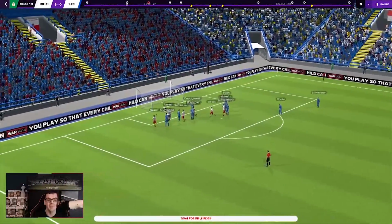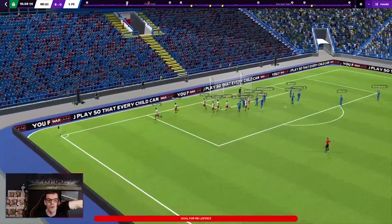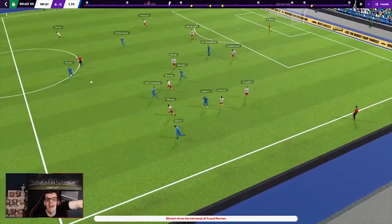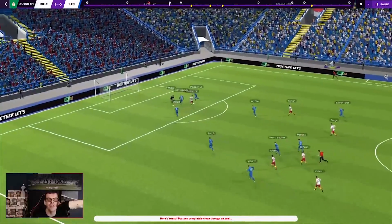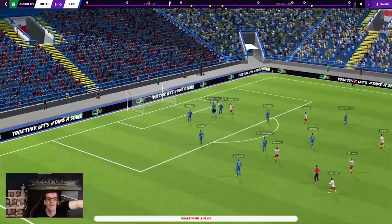Angelino with the ball into the box. Berg heading in for number 2. Yusuf Poulsen got into the action just after the half hour. Lovely ball over the top from Justin Kluivert as he slides it beyond the goalkeeper eventually for number 3.